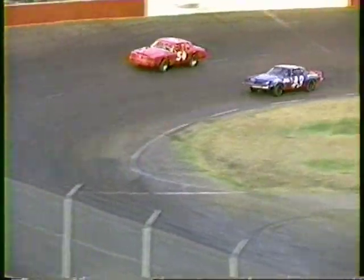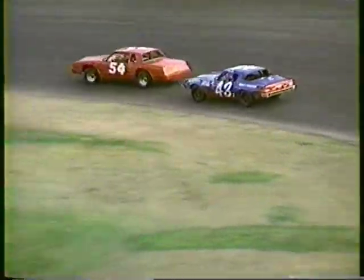That's your top 4 into turn 3 they come now. Out of turn 4, your leader. Here comes Donna Treadway. And Donna will lead 2 laps in this qualifying heat. Now Clark trying to find some room on the inside in 3. Clark on the inside, Treadway on the outside. Treadway will lead lap 3. Treadway down the backstretch now, followed by Clark.